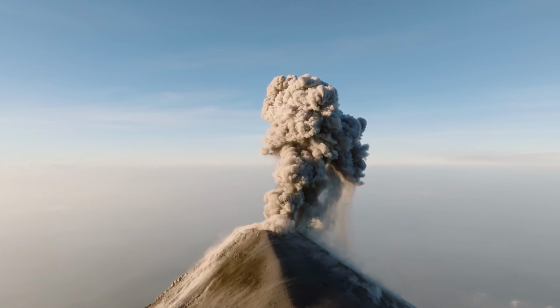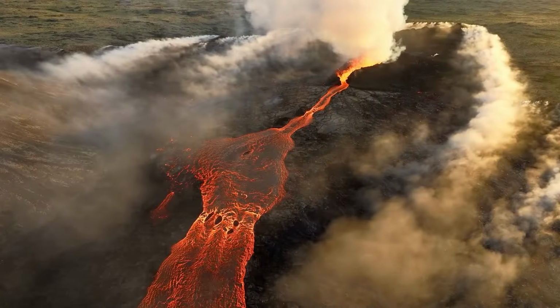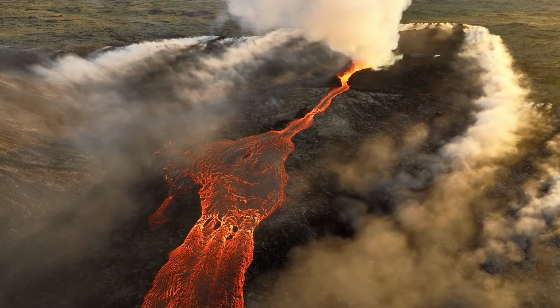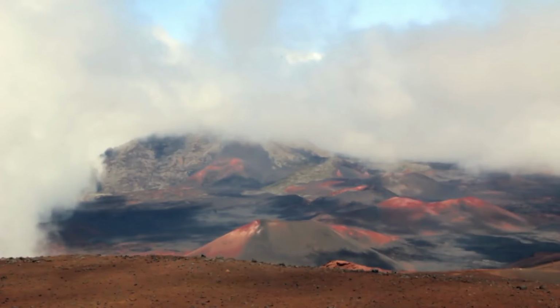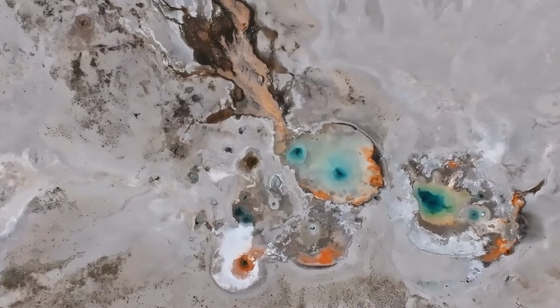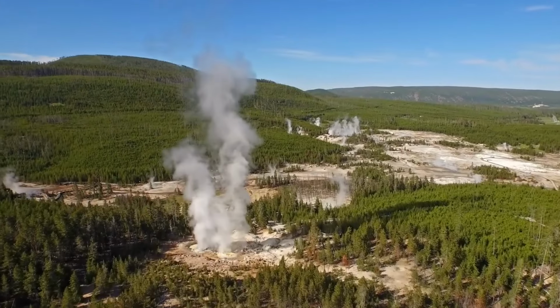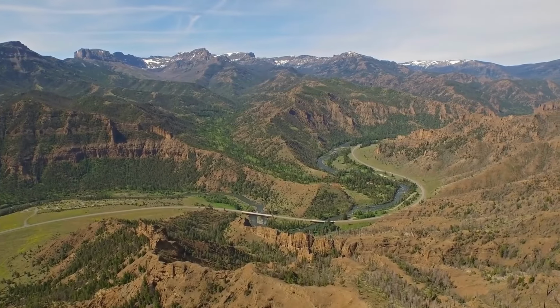Now, if you think volcanoes are always the bad guys, think again. They've actually played a crucial role in shaping our planet. They help with land formation, atmospheric development, and climate modulation. Just look at Yellowstone, for example. When thick lava oozed to the surface, it spread across the landscape and transformed the area forever.